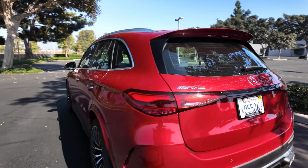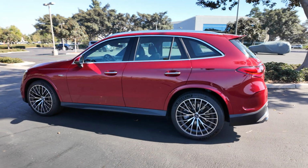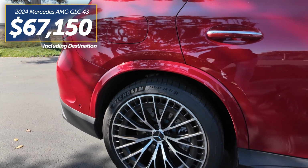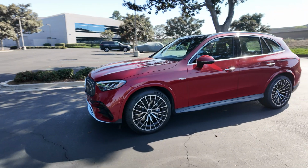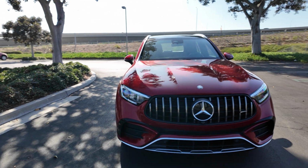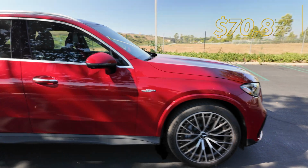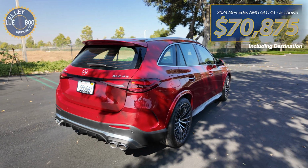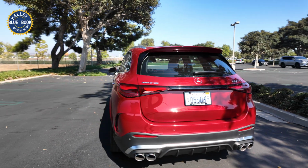Now, if you're looking to grab a 2024 Mercedes-Benz AMG GLC 43, it's gonna start at around $66,000. But it does come with standard all-wheel drive, and it gets 26 miles per gallon in combined driving. And if you want one spec'd like ours with the 21-inch wheels, the metallic red paint job, and the surround view system, to mention a few features, that's gonna be $70,875. But the good thing is you can go on kbb.com and get a fair purchase price on this or any other luxury SUV or sedan.